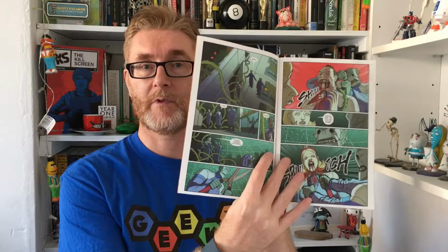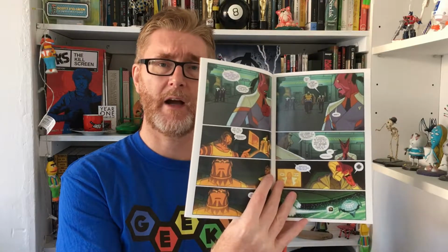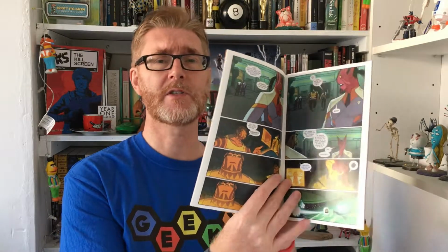Over at Image, I've got Out of Darkness #9. This is by John Layman and Afu Chan. I've been picking up this book since issue 1. I cannot recommend it highly enough. Afu is doing a brilliant job with the art, and John Layman's story is fantastic. He's promising big things to come after the end of this story arc, which ends with issue 12. But if you haven't been picking it up, please do. It is science fiction horror, but done in a way that is just really nice, really beautiful. I like all the characters that they've introduced, and I'm having great fun reading this book, so do check out Out of Darkness.